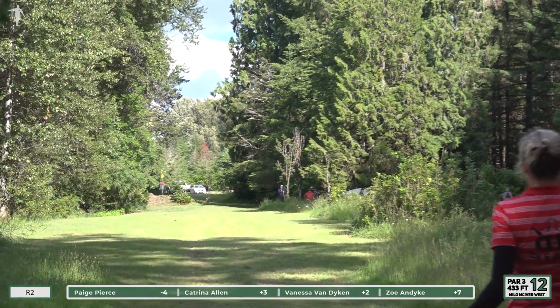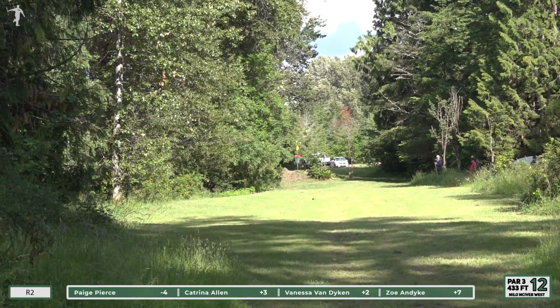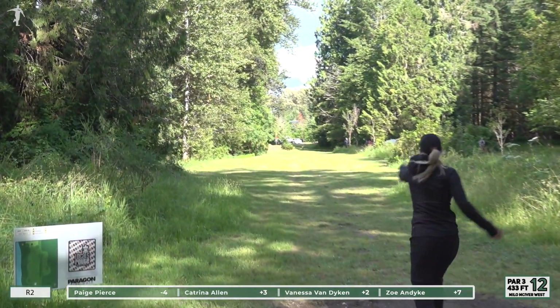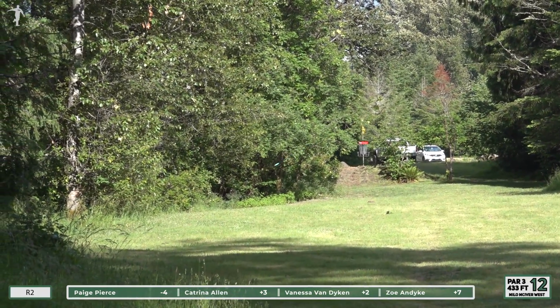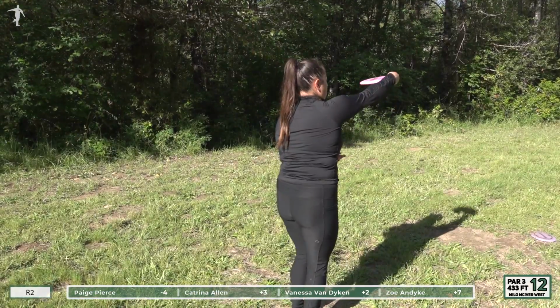When I let go of that hyzer, felt really good. I knew it was going to stick in the middle. I knew I could throw an upshot. Catrina with the X3. You know, that's one of her go-to distance drivers, so she's going to be going for this one, but puts a little bit too much air under it, and it stalls out left into the woods.